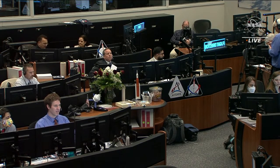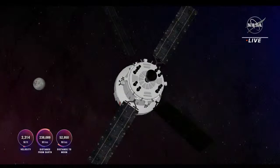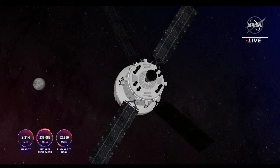And we're hoping for some views from Orion a little bit later. Currently, you're seeing the arrow tracker used to track Orion, seeing current velocity, distance from Earth, and distance from the moon.